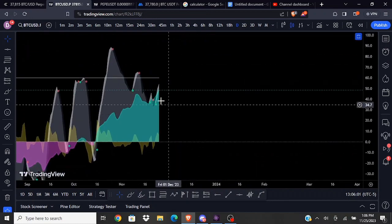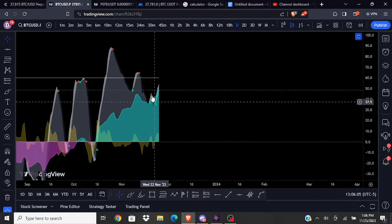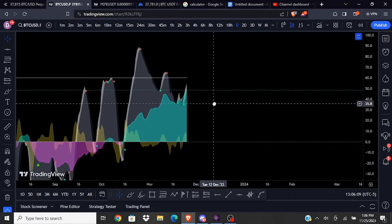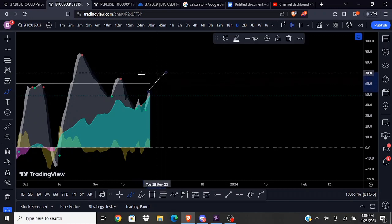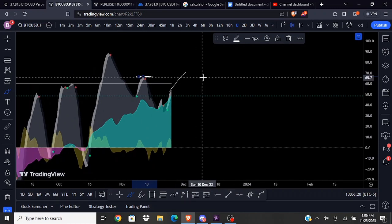But momentum has locally put in a higher high, at least from this wave right here. We did print a red dot there, got a little retracement, and we have now put in a local higher high as money flow is putting in a higher high too. So I'd be interested to see if this momentum wave can continue to the upside. I think if we get above this wave right here, it would be looking a lot better.